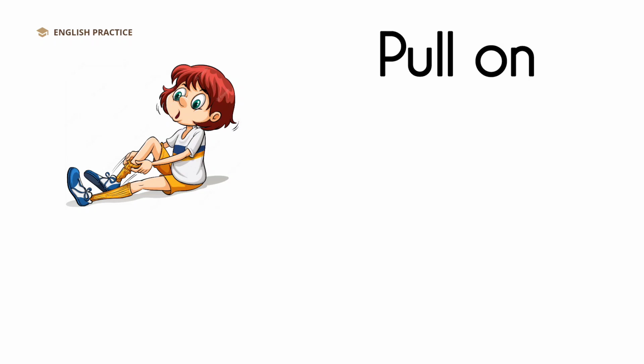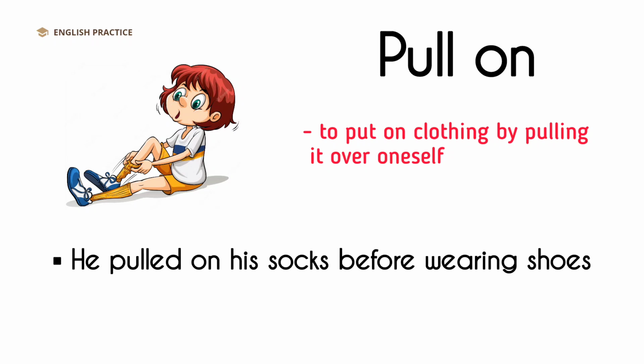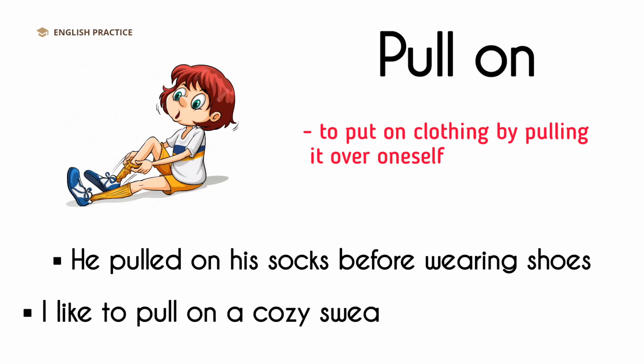Pull on. Meaning, to put on clothing by pulling it over oneself. For example, he pulled on his socks before wearing shoes. I like to pull on a cozy sweater in chilly weather.